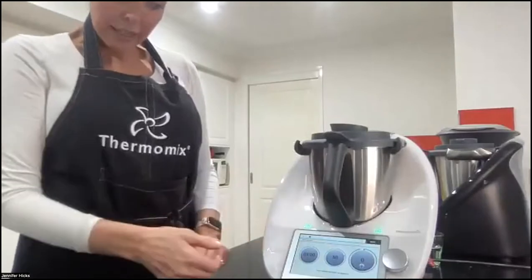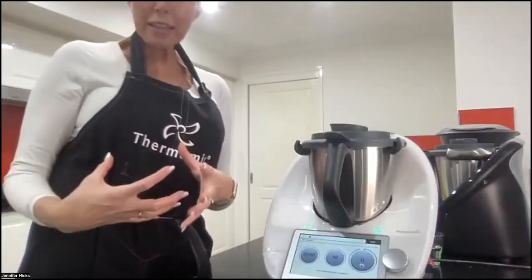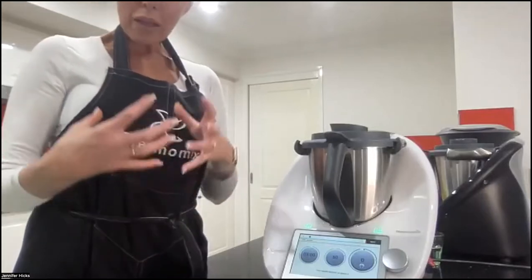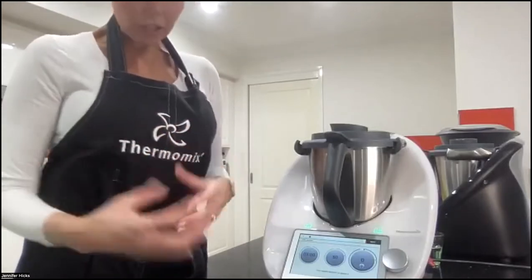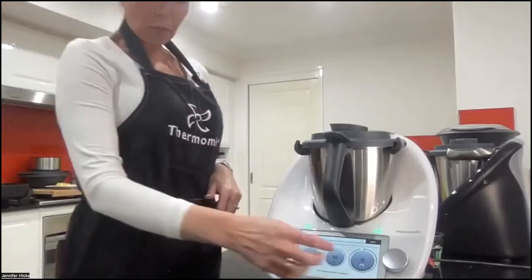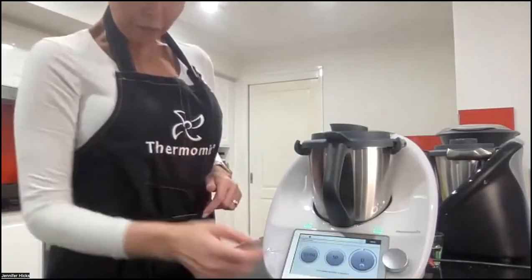And now this is going to heat up and activate the yeast into our yogurt and our oil and our egg mixture. So I'll flick back to Laura while we're just cooking this little piece now, and it's going to cook up to 50 degrees.